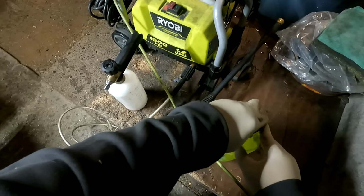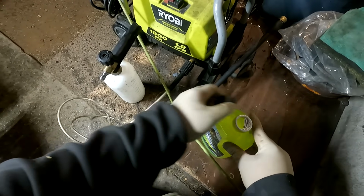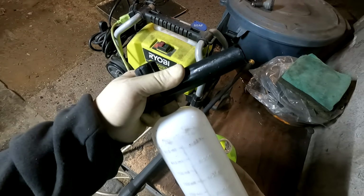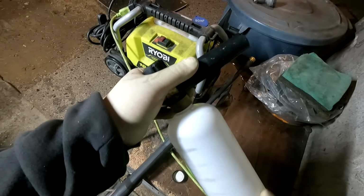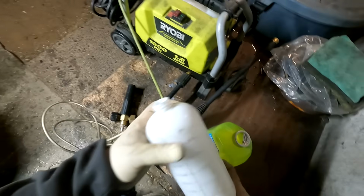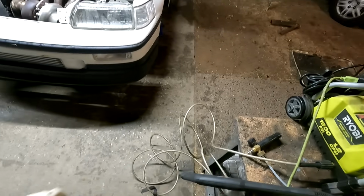So I checked the weather and it shows that it's gonna rain in about 4 days, but not tomorrow. Tomorrow is a little sunny and then the rest of the week is gonna be overcast like today. So I figured while the pressure washer is out, let's just wash the car too.